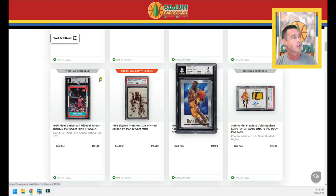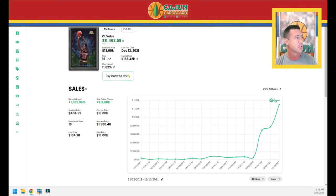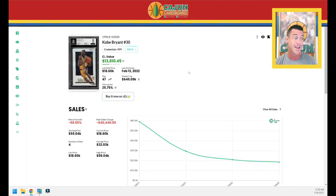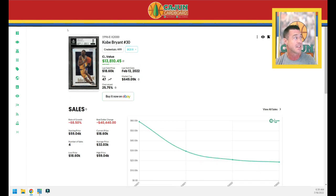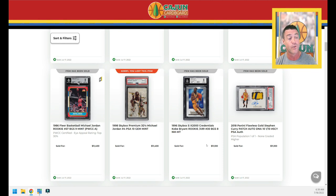Next, we got a Kobe Bryant Credentials BGS 8. Let's see what the Kobe market's doing. I think you guys can guess. It ain't pretty. This is a card that once sold for $59,000. This is serial number to 499. Tough to grade. Once sold for $59,000. Last sold for $18,000. Last night sold for $11,000.